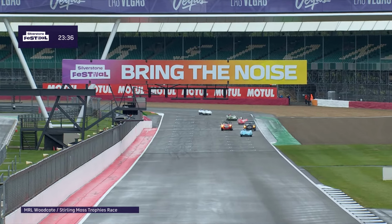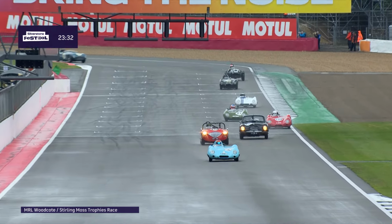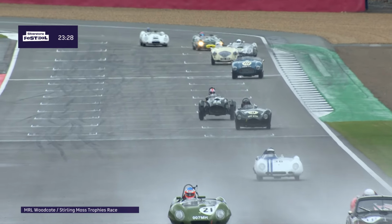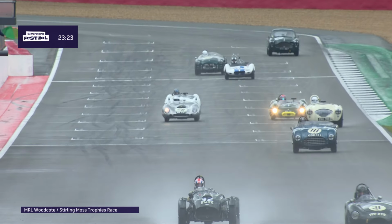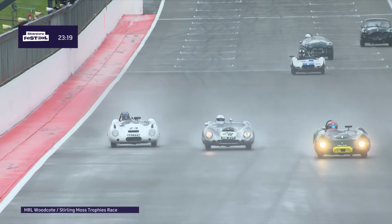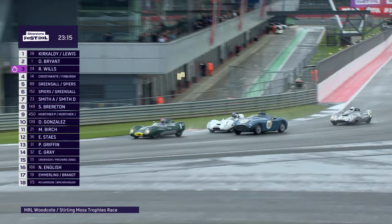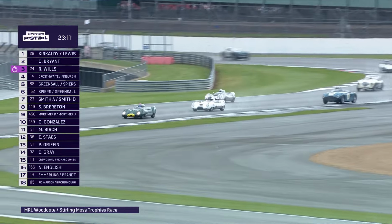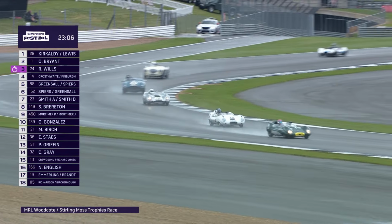Back to green flag racing after the safety car and red flag stoppage. We have just over 23 minutes remaining in the Woodcote Trophy and Stirling Moss trophies. And there, the silver car, the aluminium bodied car, that is our race leader. We have three Lotus 15s, Oliver Bryant with the green car coming round the outside, and Roger Wills with the white car down the inside. Oh, in contact, Roger Wills just making contact with another of our slower cars. I think both of them getting away with that.